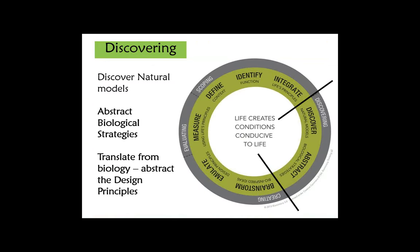So once we discover these natural models, then we need to abstract those biological strategies. We need to take that strategy and bring out the design principles. And there's lots of different ways to do this. For example, the ponderosa pine survives in harsh, arid, cold, sometimes windy, pretty dry slopes. So what are its strategies for dealing with those conditions? Well, it manages moisture loss. How does it do that? Well, it has waxy needles and thick bark. So you might abstract that design principle to be a waterproof outer coating minimizes fluid loss, or thick covering insulates from temperature extremes. Anyway, this isn't easy at all.